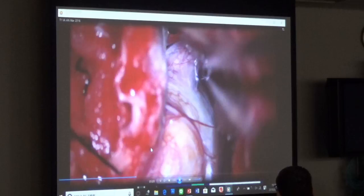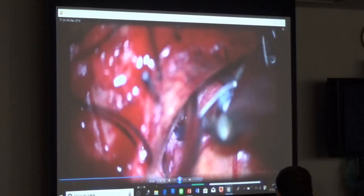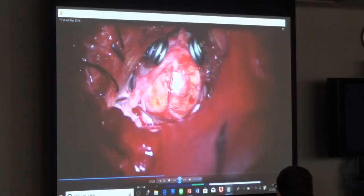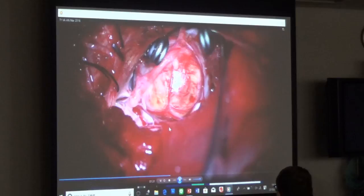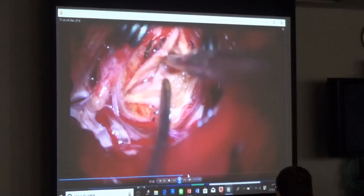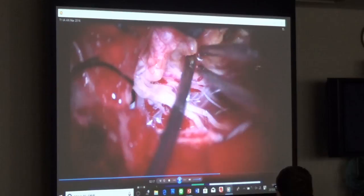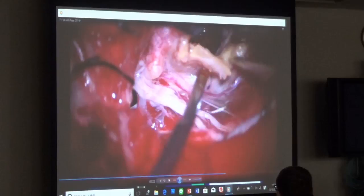My young colleague put the clip here. Very nice. Proximal side, and then distal side. The thrombosed aneurysm compresses the medulla, so I decided to remove the inside like this. The inside is thrombus. Sometimes the CUSA is very useful. There is still this dentate ligament. Usually this is okay, and I had to finish.